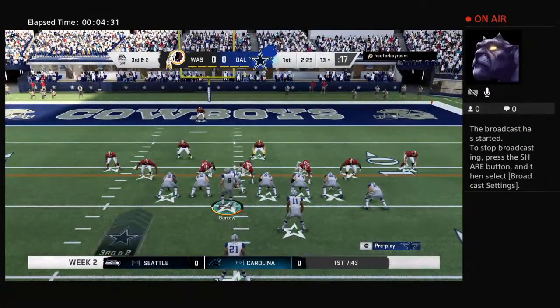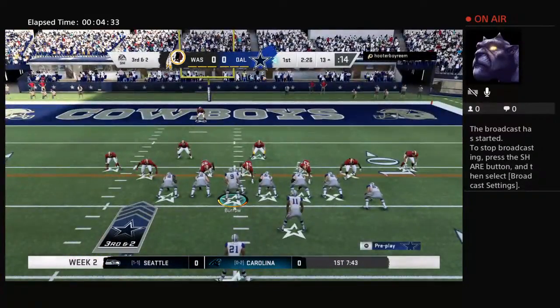And this will be play number 8 of the opening drive. It's 3rd and short.